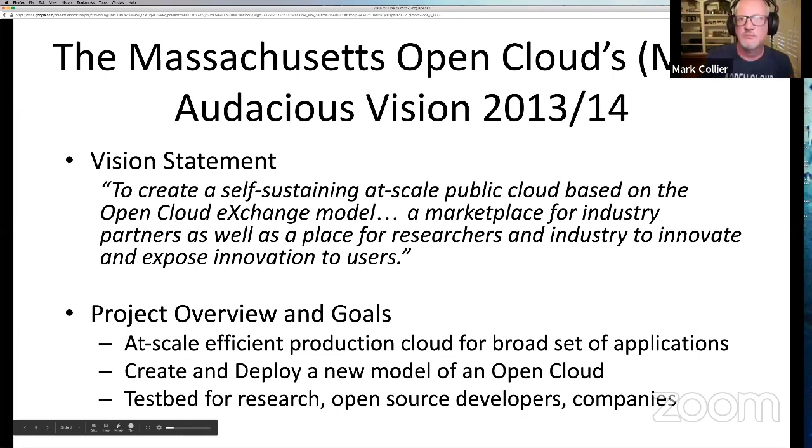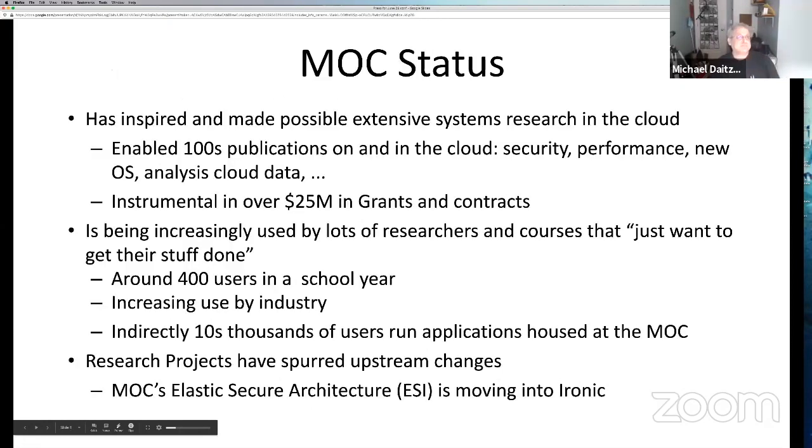No problem. So we wanted to foster a marketplace model where new services could evolve. And we wanted a place for researchers, open source developers, and companies to test new things. Since 2013, we've enabled research and publications on cloud security, performance, and new operating systems. This experimental cloud, which we built basically out of baling wire and duct tape, is being used and depended on by services that support thousands of users. It inspired Boston University and Harvard to start work on the New England Research Cloud, which is going to provide something similar to the MOC, but actually have SLAs, support, facilitators, more than 3 or 4 people answering the phones, basically.